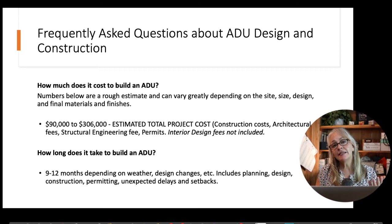And on average, it can take 9 to 12 months. Again, it all depends on the weather factors and the location factors, but in a pretty short period of time, you could have an additional dwelling unit on your site.